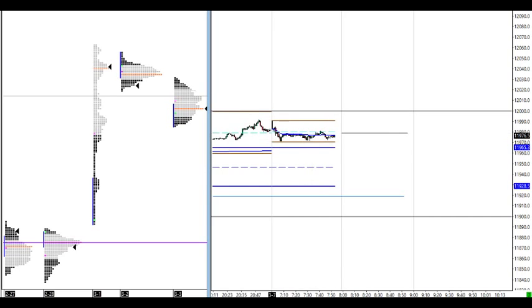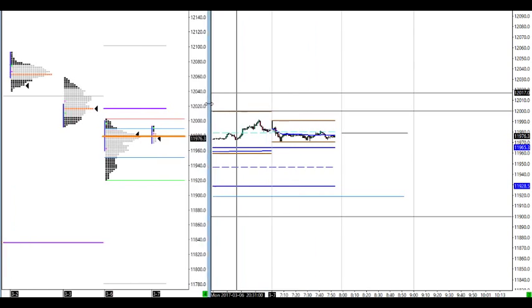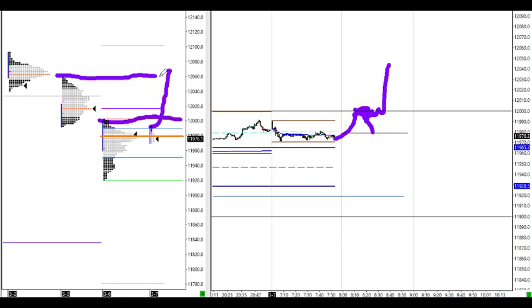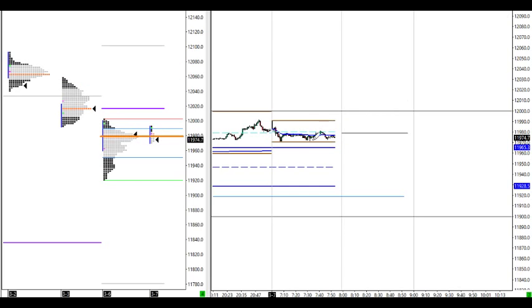Also we have an important psychological level of 12,000 just above here. If we see price go to 12,000, we need to see if it holds as resistance or if it manages to consolidate and anticipate a breakout, which is yesterday's high. If this happens, we should look for a move up to 12,060s and a weekly monthly high up to 12,100 eventually. So sideways action right now, so we need to see.